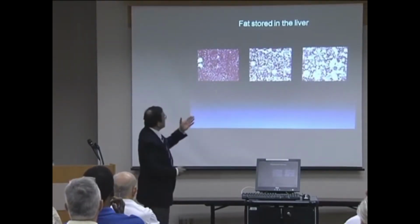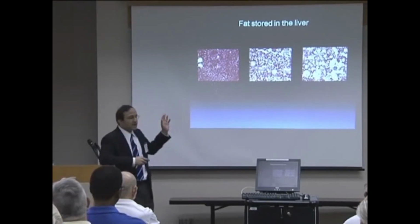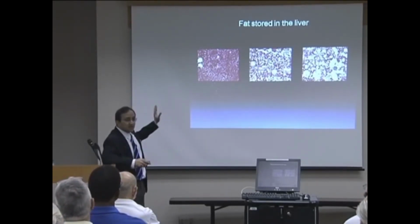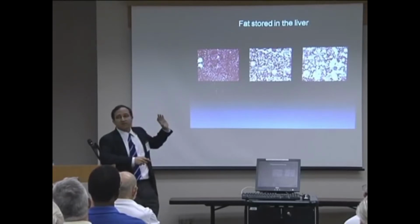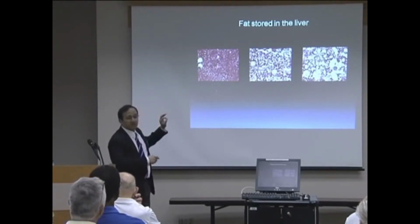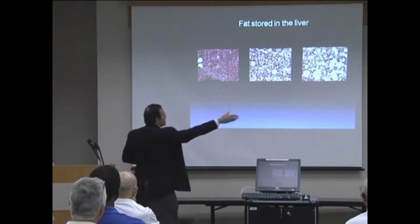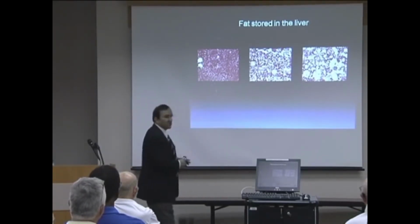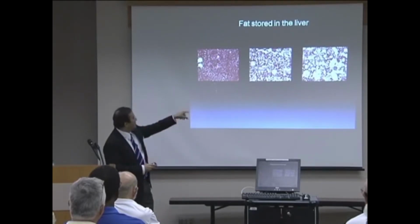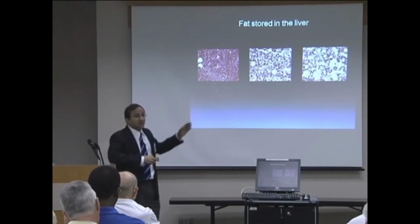So here is an example. This is from our lab. These are pictures from mice liver. On your extreme left is how a normal liver would look. The pink color is glycogen stored. Remember we talked about glycogen. And the white spots are where fat would be stored. As you see the liver start deteriorating and accumulating more fat, you'll see more and more white color. That's fat getting stored in the liver.